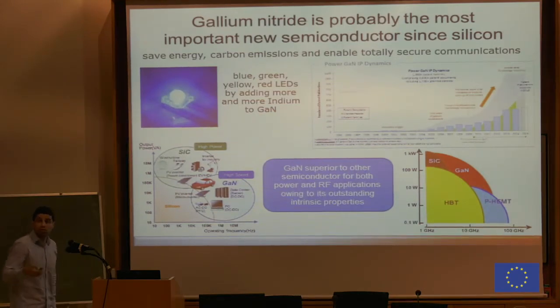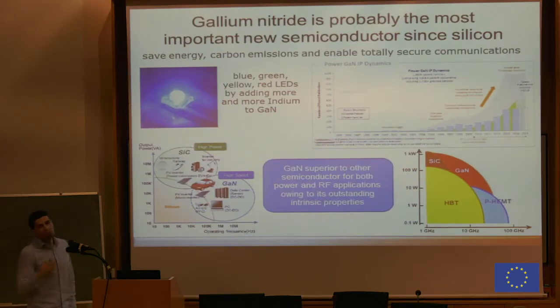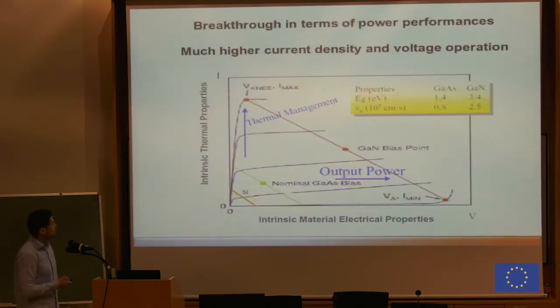It's obviously a matter of reliability, but it's definitely ongoing. From an industrial point of view, we are at K band right now. So industry are qualifying, like Qorvo, UMS, qualifying devices around 30 to 40 gigs, and that will increase over time. So that's the situation here. And gallium nitride has too many advantages in this frame.